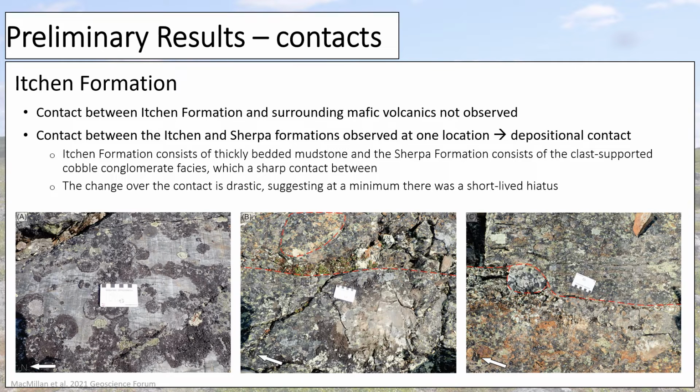The Itchen Formation in the area consists of thickly bedded monotonous mudstone that contains planar bedding. At the contact, there's a shift to a clast-supported cobble conglomerate facies of the Sherpa Formation. The contrast in facies is drastic and suggests that, at a minimum, a short-lived hiatus exists between the two units in order to get such a change in facies.